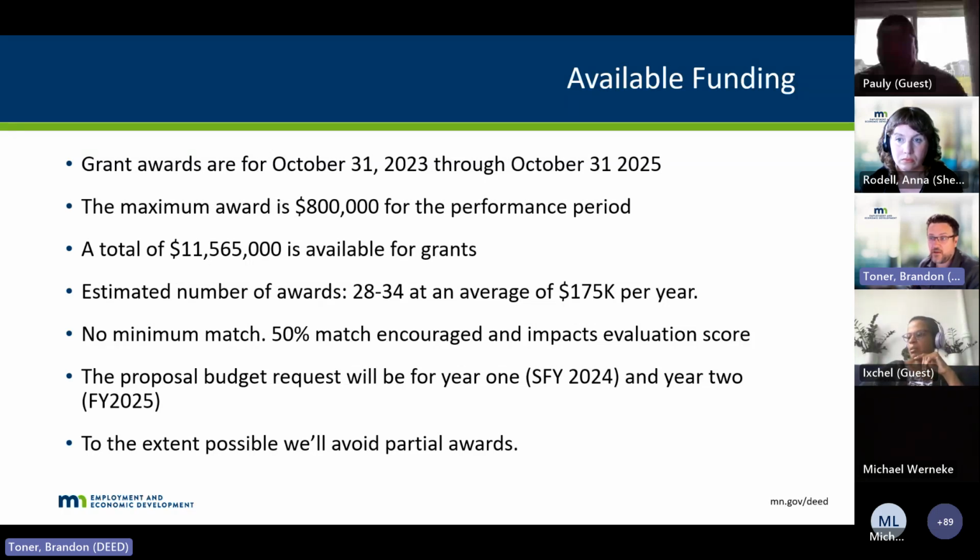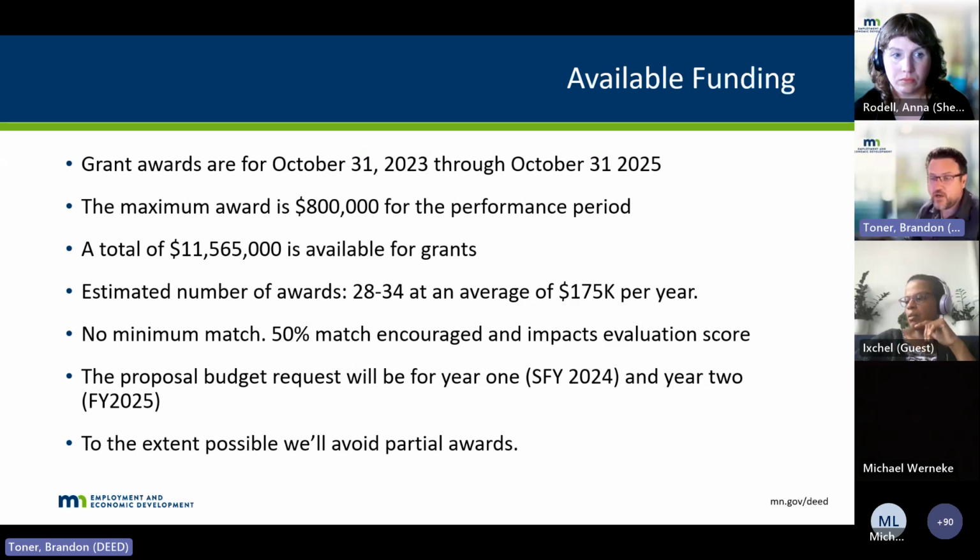A total of almost 11.5 million is available for grants. We estimate between 28 and 34 awards, average of $175,000 per year for an award. We anticipate anywhere between 70 and 90 proposals, of which, of course, roughly 28 to 34 will be funded. So this is a very competitive program. We'll talk about what the criteria and scoring are like, but I just wanted to level set with those numbers.